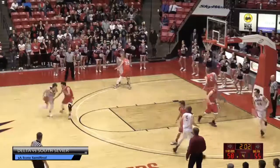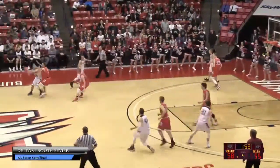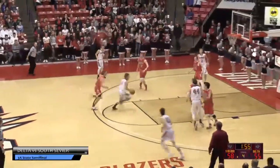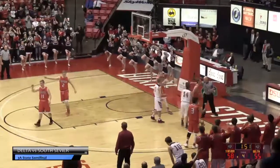Patience, patience, patience. Up top is Wood. He'll hand back to Tebbs. Tebbs guarded by Brough. Here goes to Barton. Picked up now by Brough. Barton drives around him, gets in the lane. He'll put up the runner with the right hand. Round the rim, no good. Rebound tipped out by King. Out of bounds it goes.